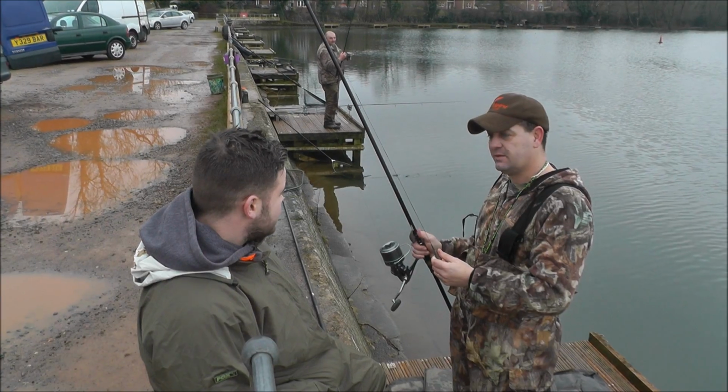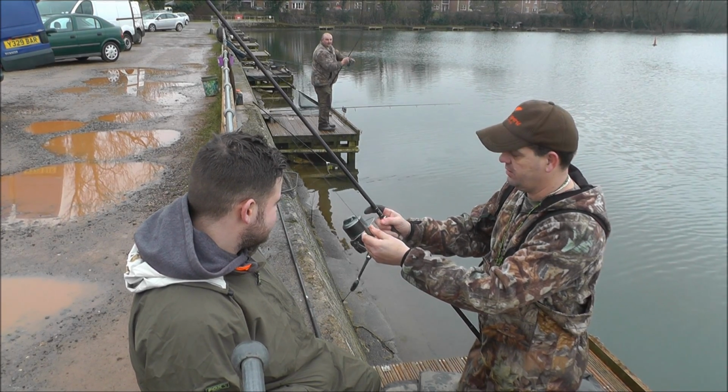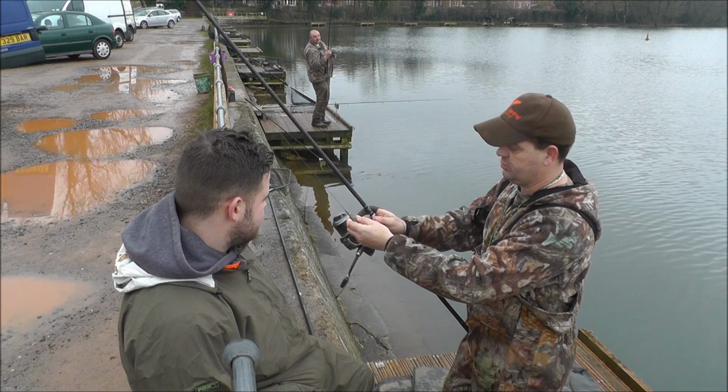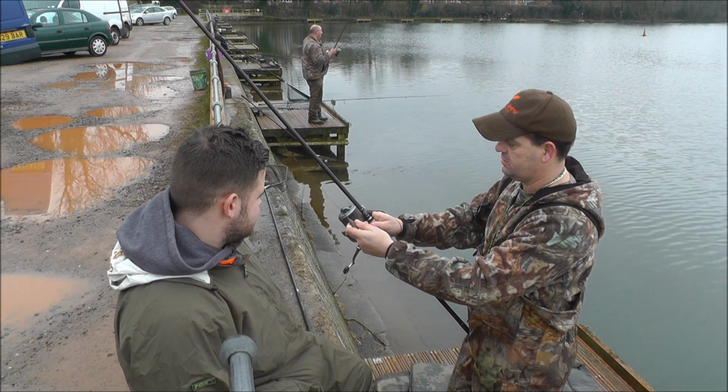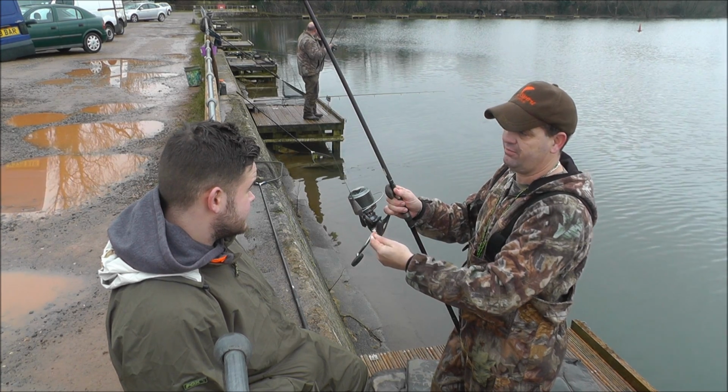What kind of rod do you use? Obviously, it's a Free Spirit. It's one of the new ones which I've been designing over a year and a half ago. Been put through its paces. Just putting it through its paces a bit more now on these sort of waters. It's a 13-foot E-class SU, 13-foot 3.5.